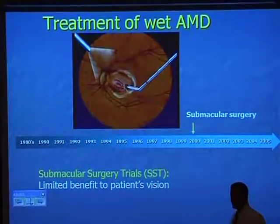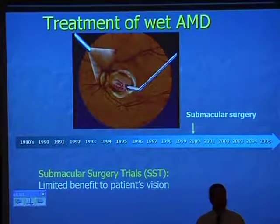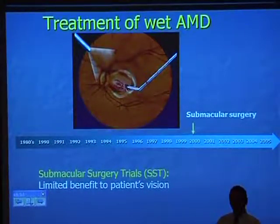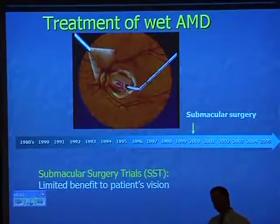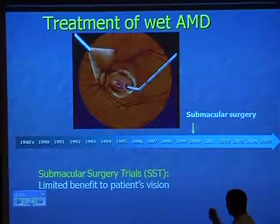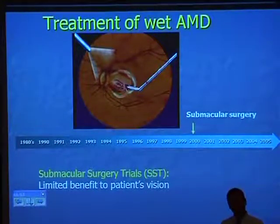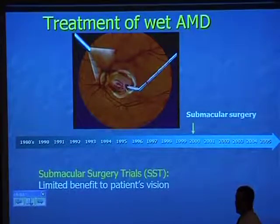But only a few people got a visual improvement with this. Now, when we did it, we could make the retina look a whole lot better. But just because you can make it look normal doesn't mean it's going to work normal. And there's just something about the manipulation that kept the retina from working well. So we don't do this very much anymore. There are a few select cases where the anatomy is just perfect for this to work, that I still get a chance to have this kind of fun. But the other treatments that have come along are so much better that we just don't do this very much.